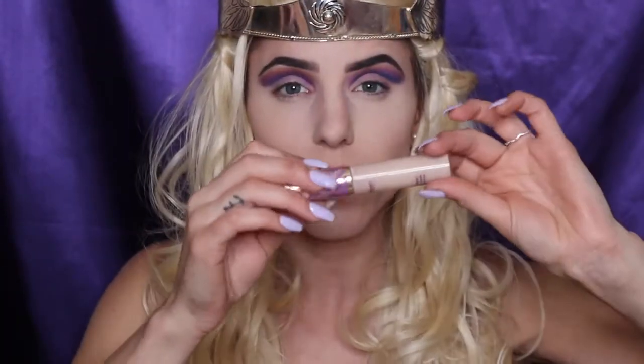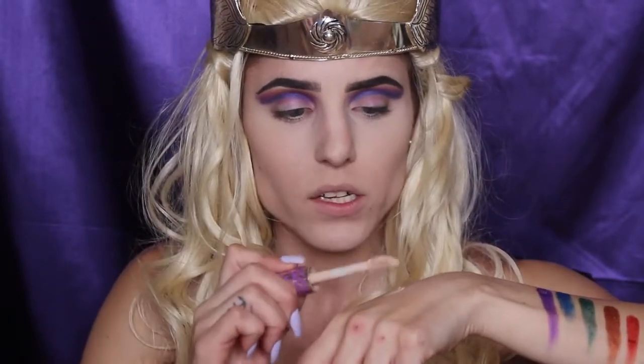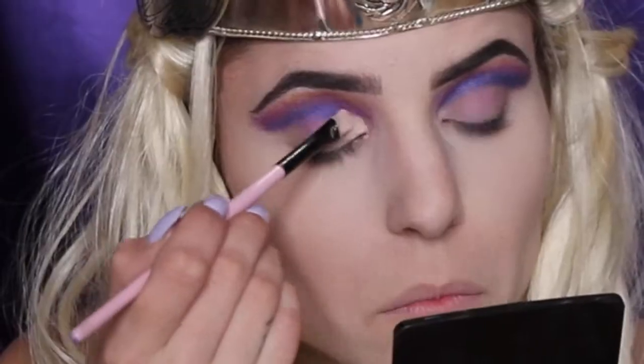Alright, let me take a break from the eyeshadows. We're going to go and cut this crease now. I'm going to be using my Tarte Shape Tape to do this because I know it's a super full coverage concealer. So just putting a little bit on the back of my hand, I'm going to use a flat shader brush and we are going to mark out where I want my cut crease to be.